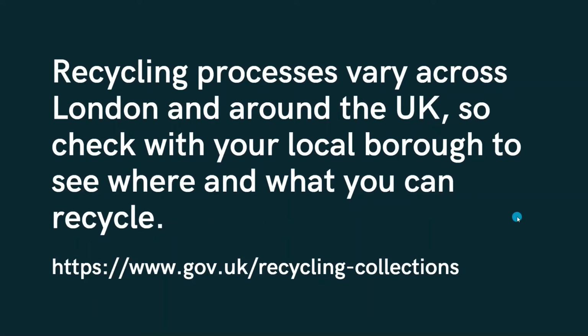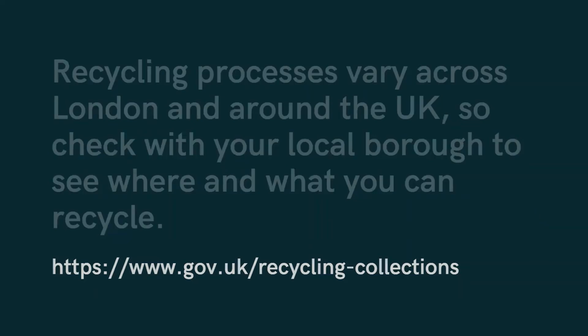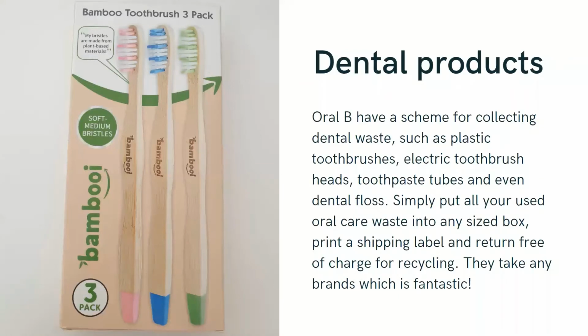And if you live in a flat, it's always so much more difficult than if you live in a house and have maybe a bit more space or a garage where you can do these things. But even little things you can change would make a huge impact. Anything that we don't send to the landfill will make an impact.